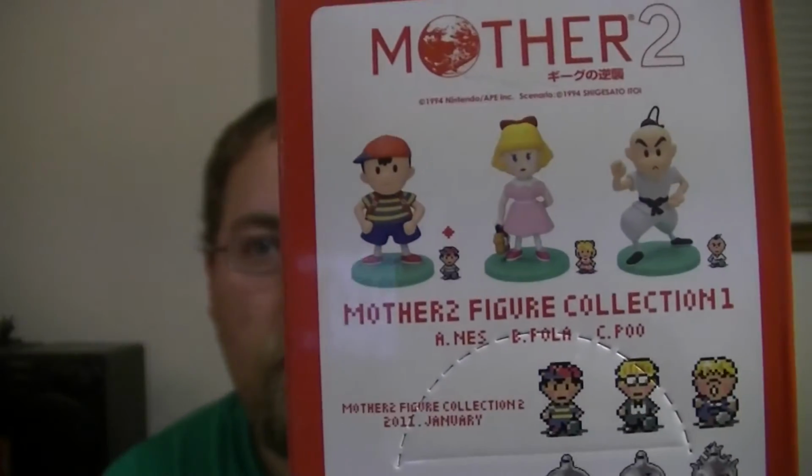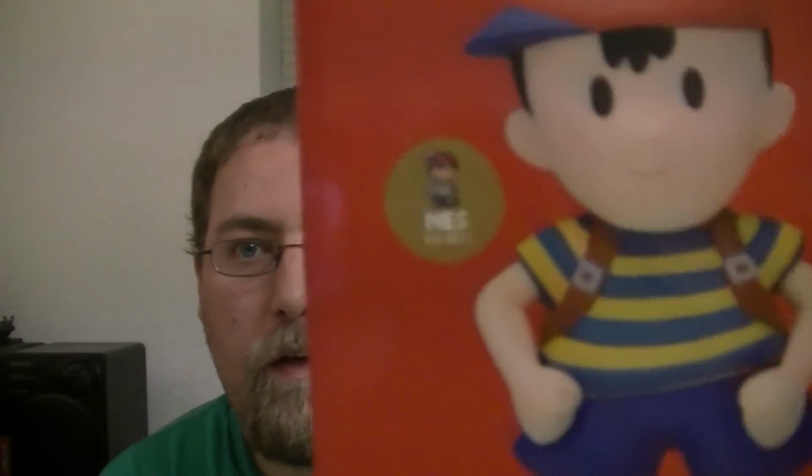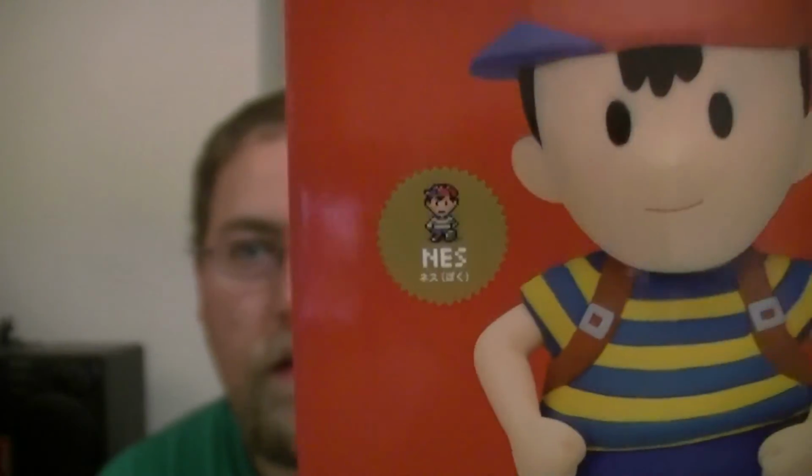So that is collection 1 and 2 of the Mother figure set, and that's all they did for Mother. The rest of the figures in the entire set are for Mother 2. So let's look at the first Mother 2 figure collection. And it says Ness, Paula, and Poo are in it, and there is the first Ness that was released.